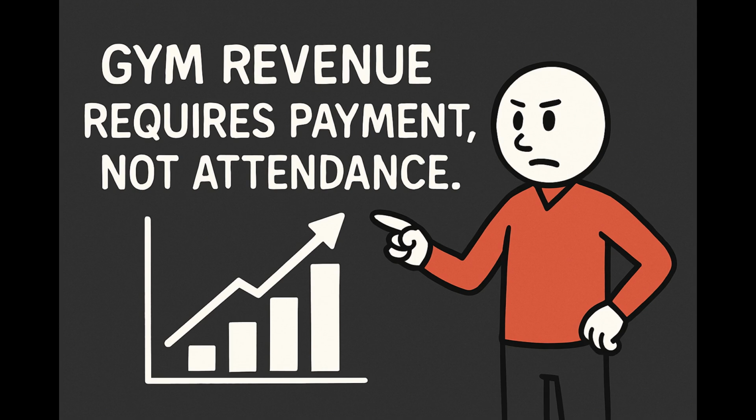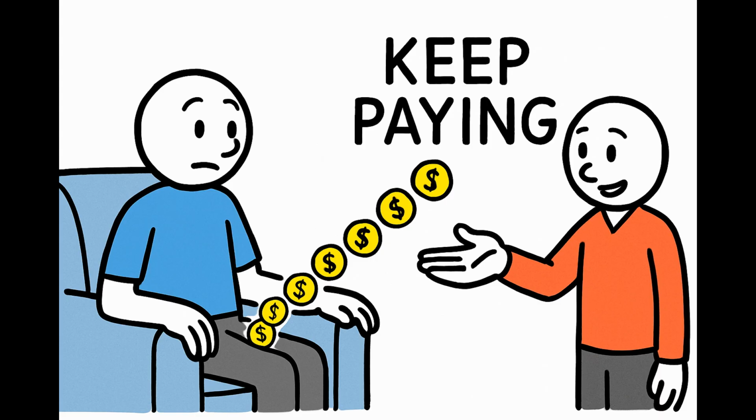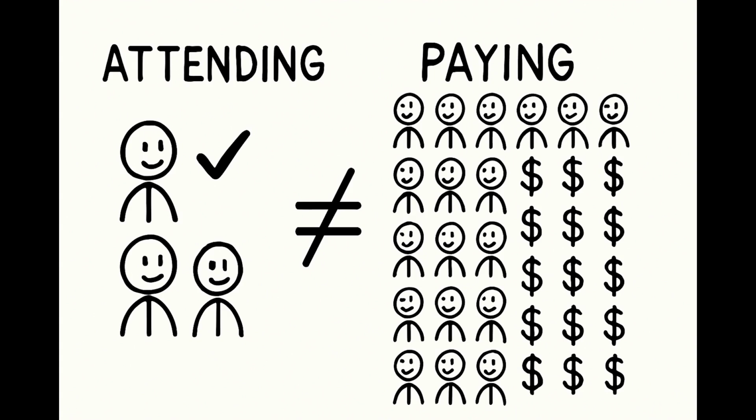Gym revenue does not require every member to attend regularly. It requires members to keep paying. For most members, those are two different things.